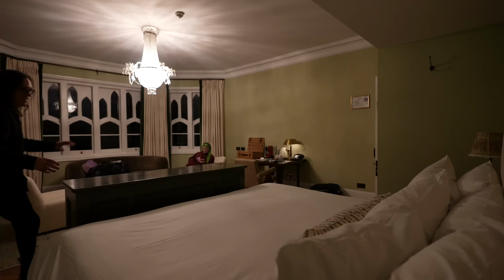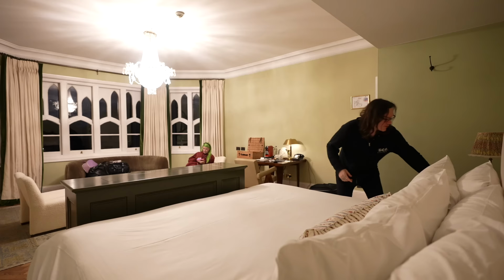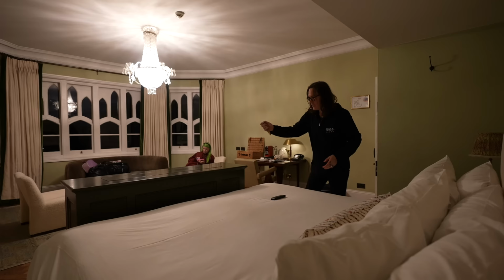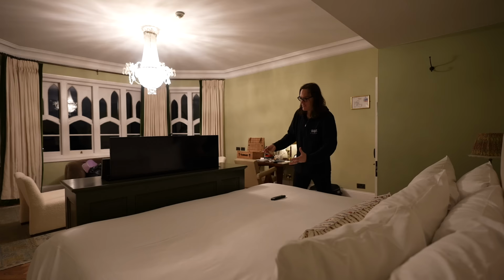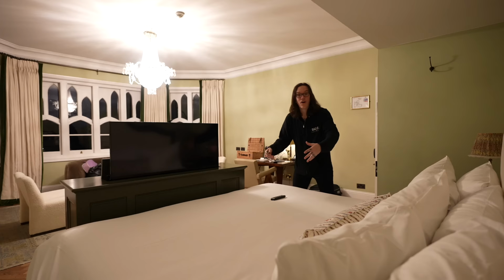There's no TV, or is there? So over here, we got the remote, and then we have another remote for this. And I feel like there should be music playing. We need something like this in our house. Baby, I don't know how, we gotta build a TV lift. They don't call them elevators in England, they call them lifts. This is a television lift.